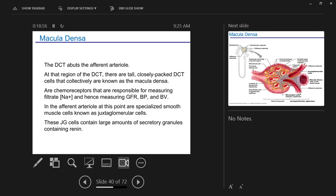If we have normal sodium, then our filtration rate is fine. So, if the macula densa can detect low sodium, it will make the assumption, usually correct, that it's because of low blood pressure. And that will trigger the macula densa to tell the glomerular cells to release renin.